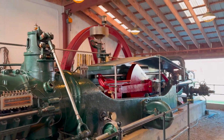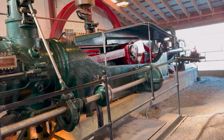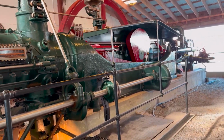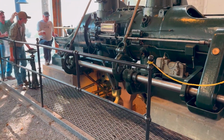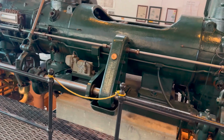So some of the interesting features are that the intake valve assemblies up above, they are the intake valve, they are the throttle, and the carburetor. Okay. So you can actually adjust the fuel mixture in each one of these separately from the other.